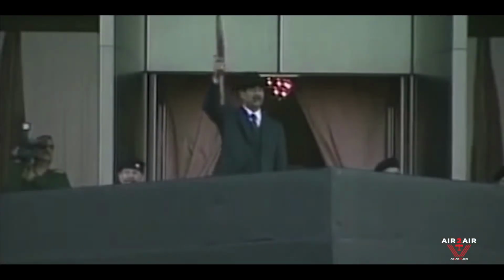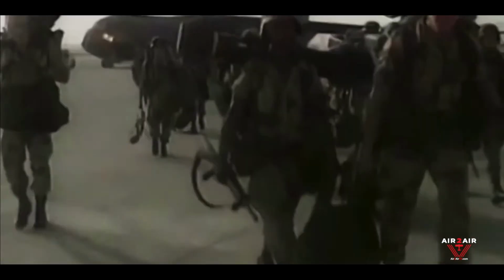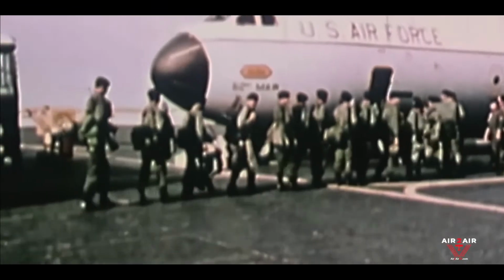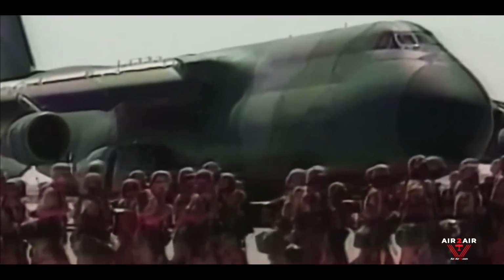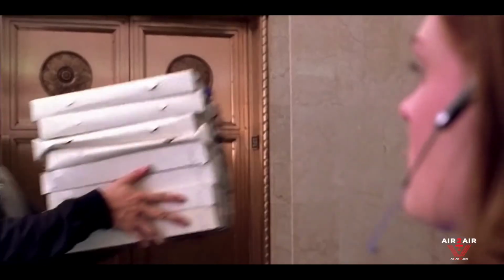After Saddam Hussein's attack on Kuwait, the United States and allies began moving forces to the Middle East. The group of C-5, C-141, C-130 and KC-10 aircraft delivered 534,000 people and 542,000 tons of cargo to the region in a little more than a month. Compared to that, the Berlin airlift feels like home delivery of pizza.